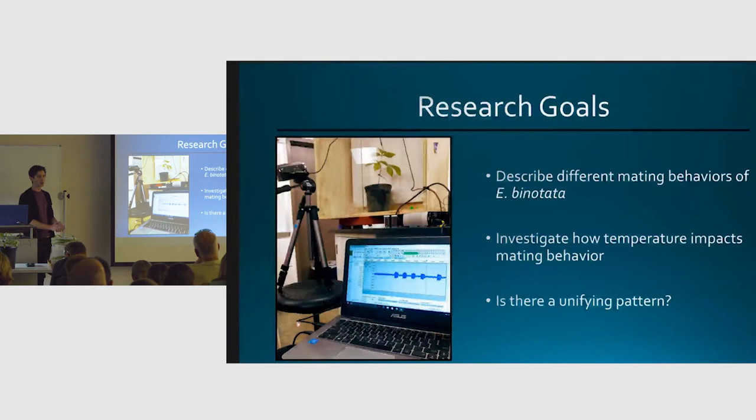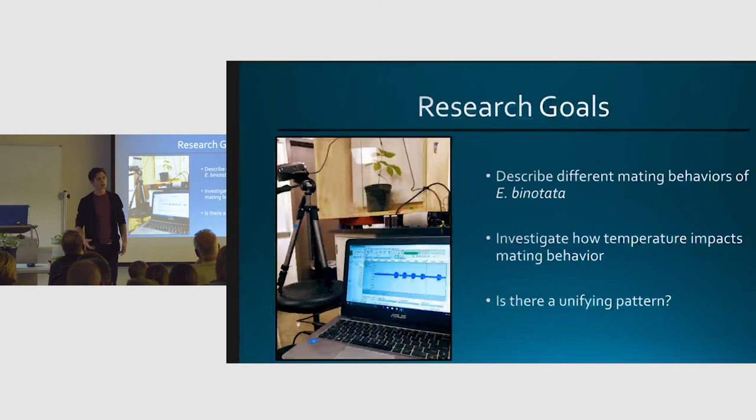So what I want to look at when I look at mating is I really just want to describe some of the different behaviors that I see, because nobody has really looked at all of these really cool communicative behaviors that our tree hoppers are doing. I would also like to investigate how temperature affects those behaviors, and that's how that environment plays in there. And ultimately, I'd like to see if there's some sort of standard unifying pattern that most of these tree hoppers exhibit, and how temperature and the context they're in affect that unifying pattern.